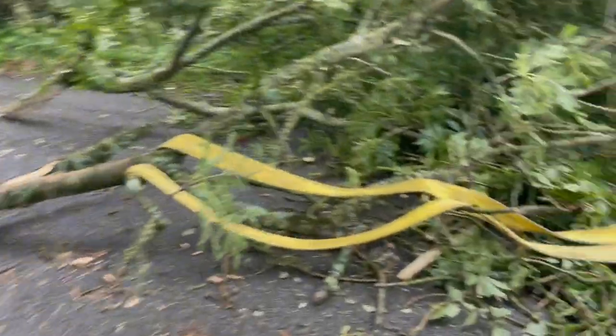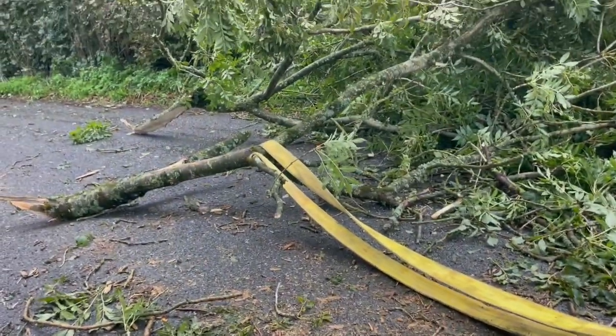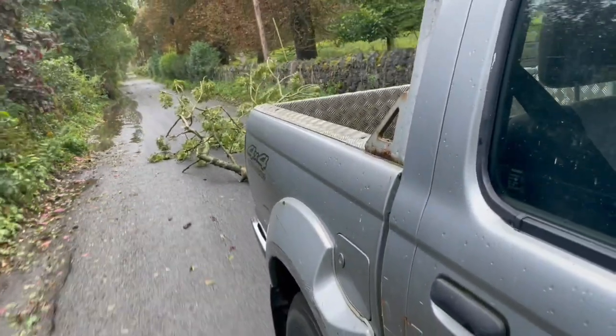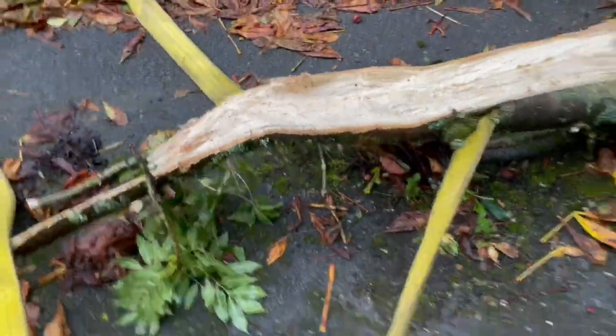Thankfully, due to the storm, there hasn't been much traffic. So I've been able to do this. Very simple. Around the tree. Now I drag it back to our driveway. Come on, co-pilot, in you go. And hopefully no cars come. Pile gets bigger and bigger as I pull in and reverse these branches. This will be firewood later.